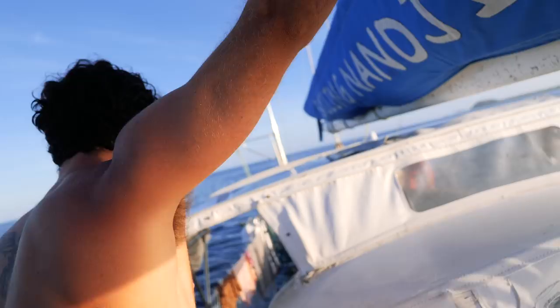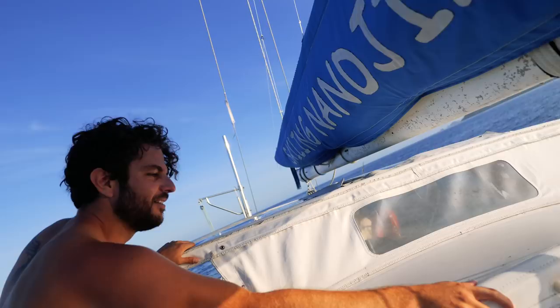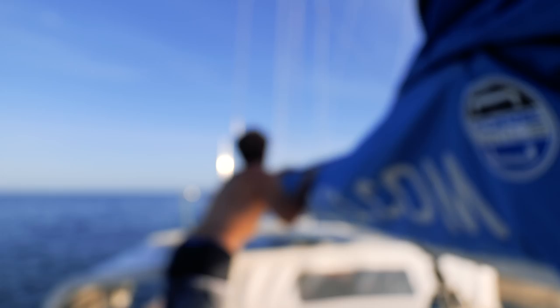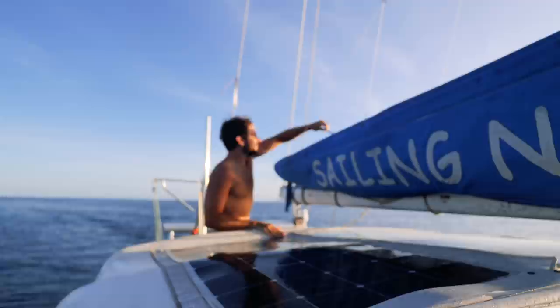Can I stand on anything? Oh, on this? Yeah, just hang on there because, wait, there's a bit of a roll here. How do you guys reach this? Okay, that's unzipped.